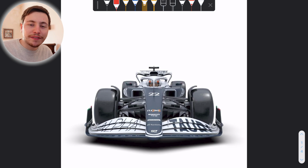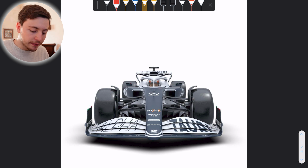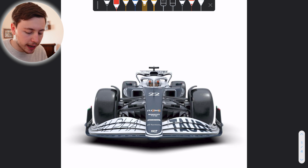Okay, so here we have them, the first pictures of the AlphaTauri AT03, and just like the Haas VF22, what we have here are renders of the car, so we don't have real pictures of the car on track, and I've got certainly a lot of things to talk about.